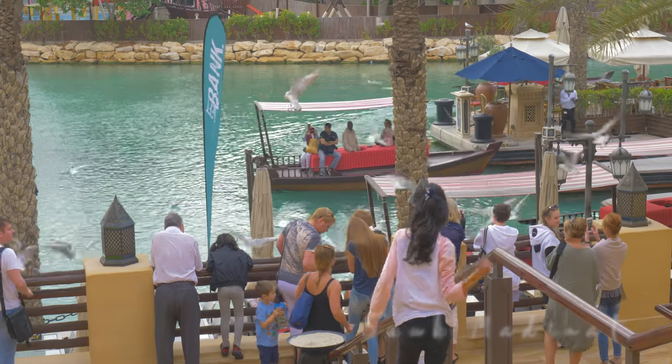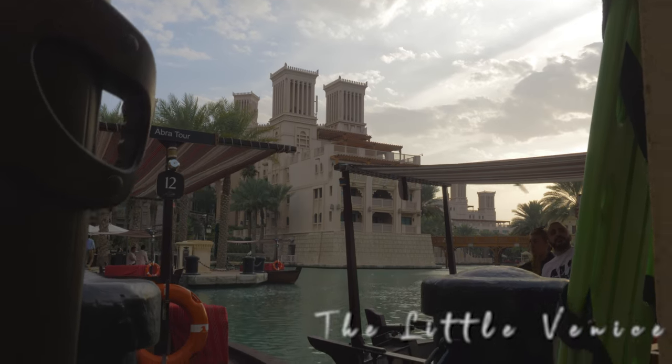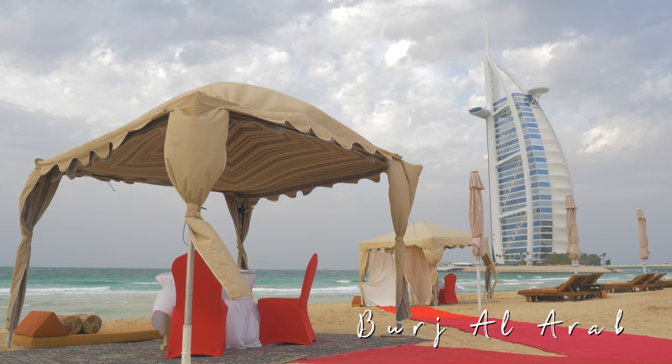Also, we will check Souk Madinat. This is an area specifically done for tourists. It looks very old, but in reality it is very new. And this is full of beautiful hotels, canals. It's like little Venice, you know. You have beautiful boats going down the streams. You have beautiful sea. You have Burj Al Arab, which is very stupendous. You have a lot of things to do in Souk Madinat. So I recommend going here as well.